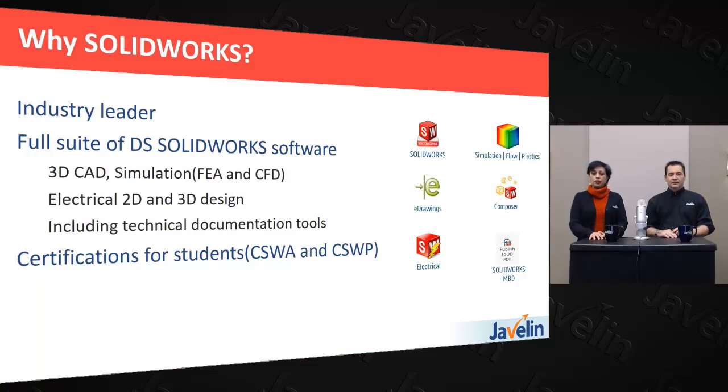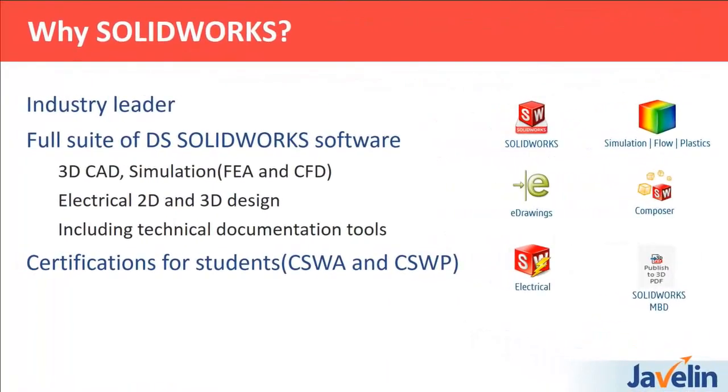SOLIDWORKS is the industry leader for every industry. It doesn't matter what your students are designing and building, SOLIDWORKS is being used. The full suite of SOLIDWORKS products is included in the educational versions. You have 3D CAD, simulation including FEA and CFD, all electrical design, whether it be 2D and 3D, and documentation tools. We also include certifications for students, staff, and faculty, which include the Certified SOLIDWORKS Associate and Certified SOLIDWORKS Professional.